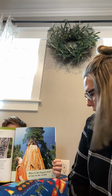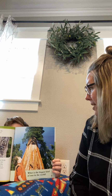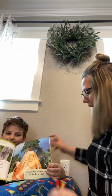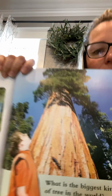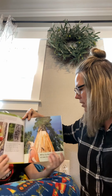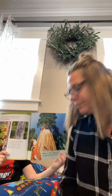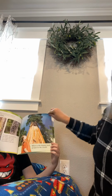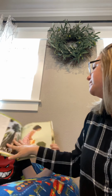Now, what is the biggest tree in the world? Ryder, do you know what the biggest tree in the world is? A redwood. Look at how big this is. Look at how big that is. In California, there's the redwood forest. And there used to be a tree that was so tall and so wide that you could actually drive your car through the trunk of that tree.